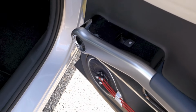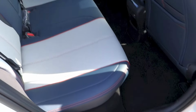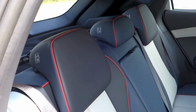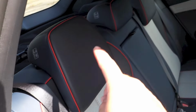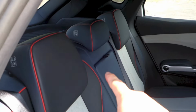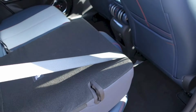Window control, speakers, storage, and the rear seat backs in this Atto 3 do fold. They split 60-40 when folding, and to fold them down, first make sure the headrests are all the way down. Then locate the straps on the sides of the outer two rear headrests. The one on that side folds down the left seat and the middle seat, while the one on this side folds down the right seat. Just pull it and flip the seat back down.